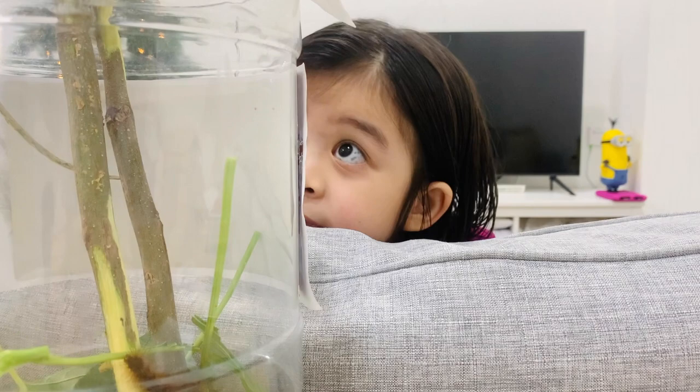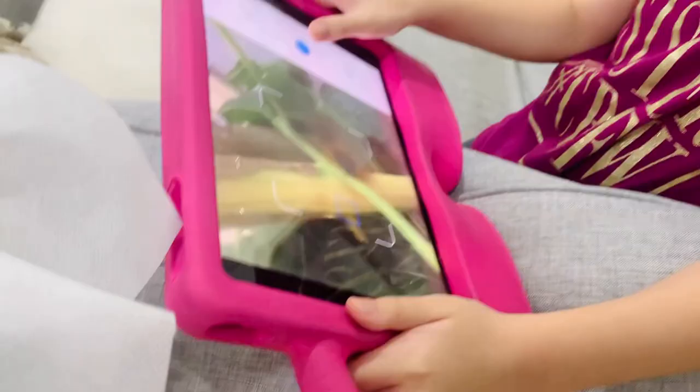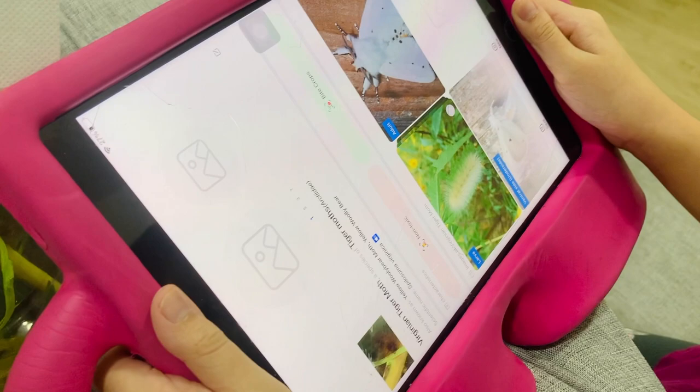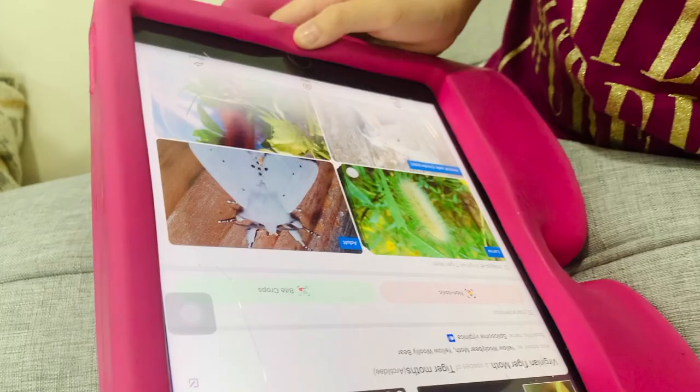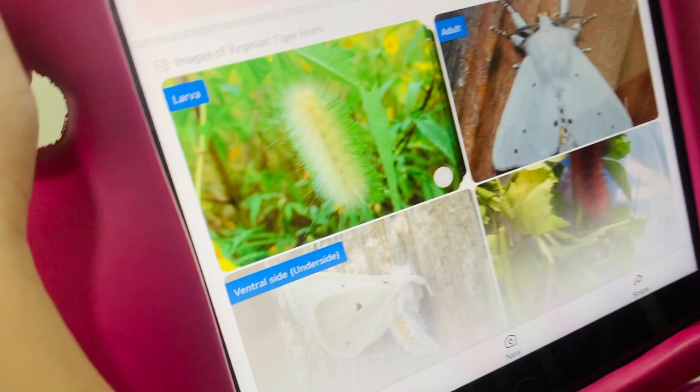Okay. We brought the caterpillars home, guys, and we're gonna use the app on my tablet to check what kind of caterpillars these are, right? Okay. What did it say? A woolly bear? What does it say? Virginian tiger moth. It's a moth again? But this time it's a tiger moth. It's actually nice, right? The tiger moth?